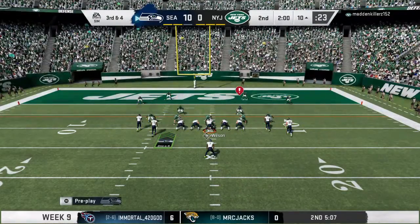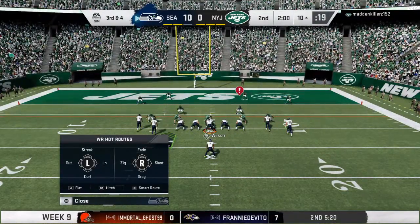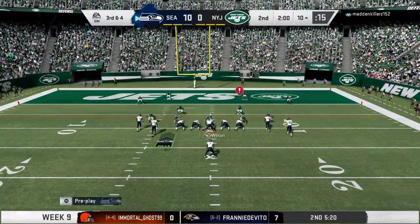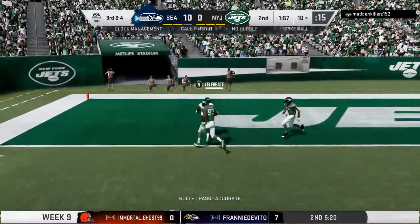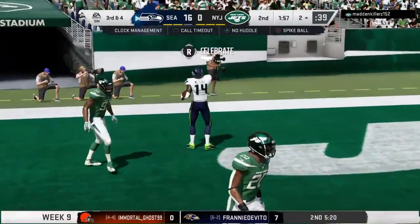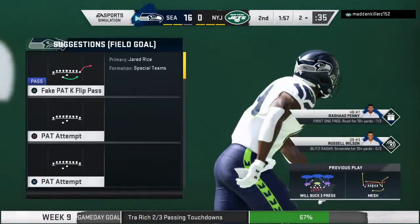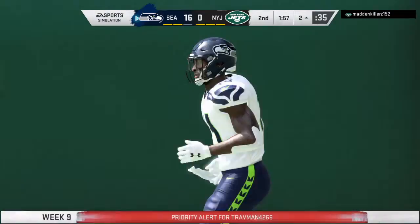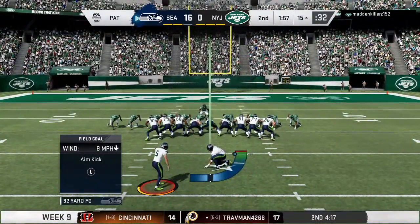Right there in the middle, 55. And let's pin the mirrors back and go full strength. Hey guys, listen. Now Wilson. This one into the hands of Metcalf, and he will score. Touchdown, Seattle. Russell Wilson with 2 first-half touchdown passes. Yeah, the Seahawks are able to stretch that lead out a bit further. Now Myers for the extra point.